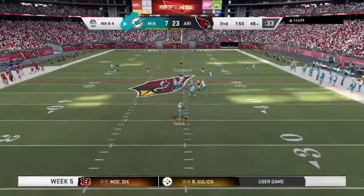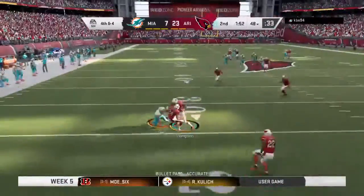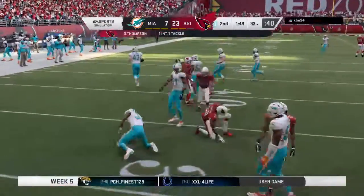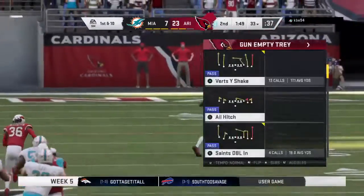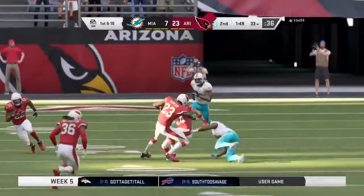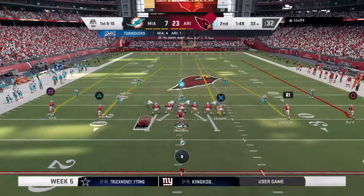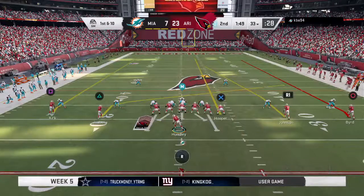And look at this. It's a fake. Oh, but this is going to backfire as it's intercepted. Picked by Deontay Thompson. And he's able to get it back to the 33-yard line. So that is 3 interceptions now in this first half. And you hate to ask the question, but let's be honest. We're thinking about it. Do you need to go in a different direction next series?